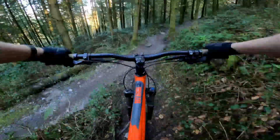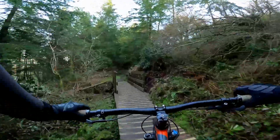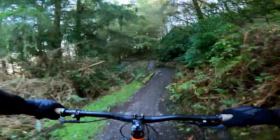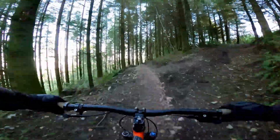And we're done. That's the first trail ticked off the list, and I'm glad it's one that I'd never ridden before, and now I've finally done it. Awesome. So I wasn't expecting that at all. I thought it would be a really, really short, pumpy little section. Actually, it was quite a sustained effort, but it's brought me out onto the red trail here. So hopefully I'll be able to find that again.